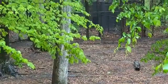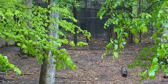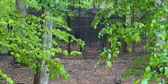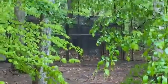Is that another question? Yes, does he climb? He doesn't climb. Wolves can jump pretty high. They can kind of go at a smaller incline, but they cannot climb straight up. So they're not as adept at climbing like cats are.